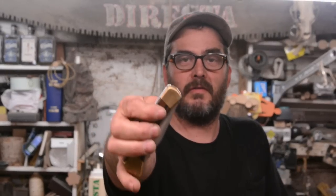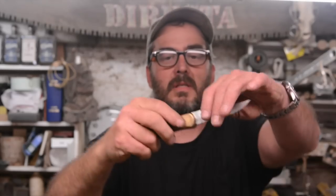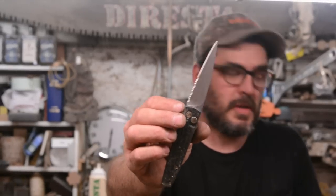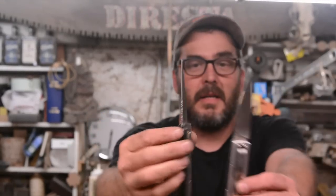Another Buck automatic conversion. This is an old one. I bought this probably 15 years ago, 14 years ago. I haven't really used it. It's a little sticky. A Chinese version of my favorite spike, but with a switchblade in it.